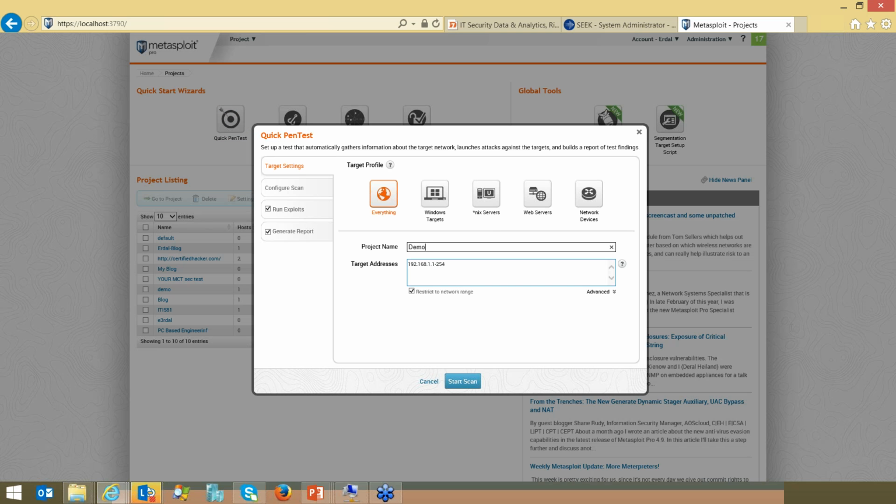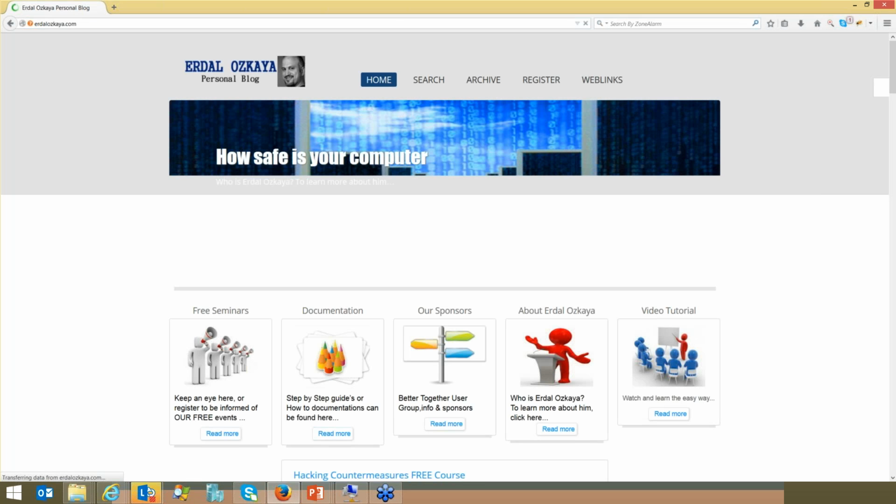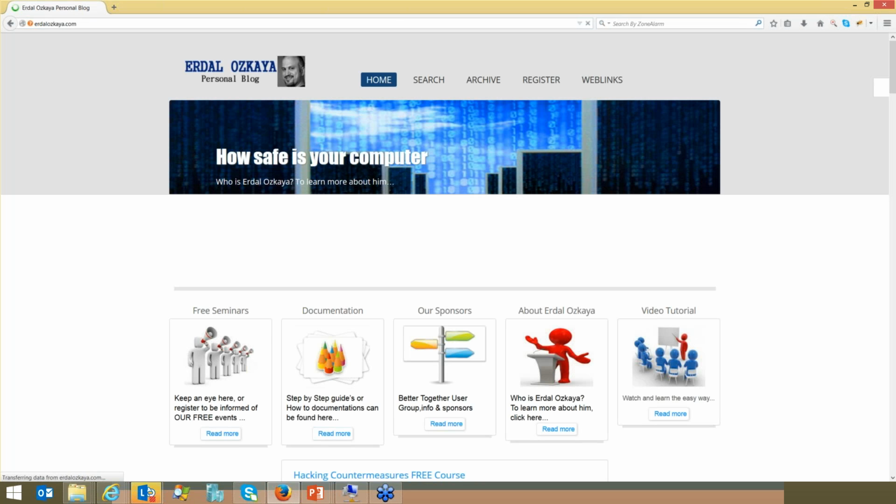I can call this demo. If you know the IP address, it's very easy to find the IP address. I'm going to show you something a bit easier. I'm pretty sure most of you do use Firefox, right? You're not like me, a Microsoft guy. Look, here's Firefox. It looks beautiful. That's my blog. What is my IP address?